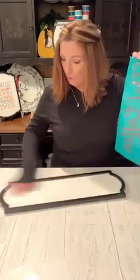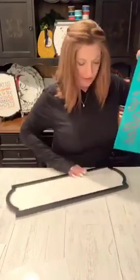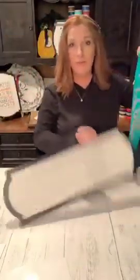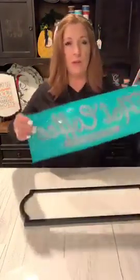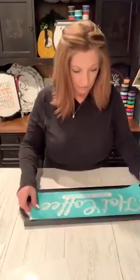So this is our Odette board. We do have this in 3 different sizes. And I think it's really cool. I love the way it's curved on the ends. And it does have hangers on the back as well. Oh yeah, ombre. I didn't even think about that. All right.